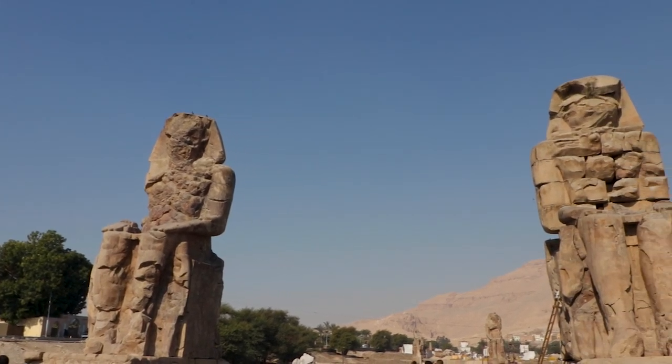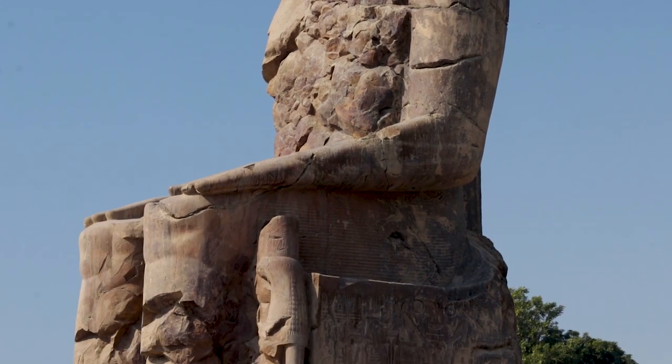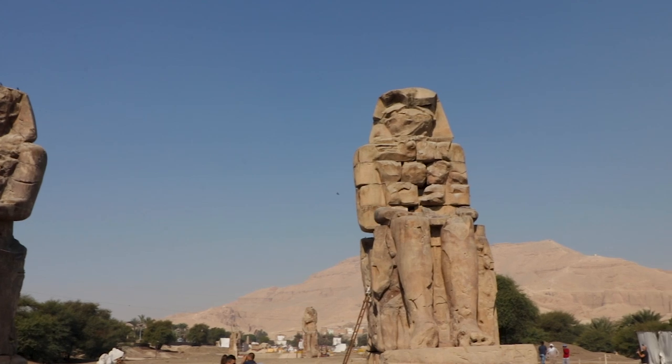You can see that quite clearly on the left side here. It's still quite intact, pretty weathered of course. It's still built out of 3,400 years ago, built out of a single piece of rock. The right one, not so much anymore.